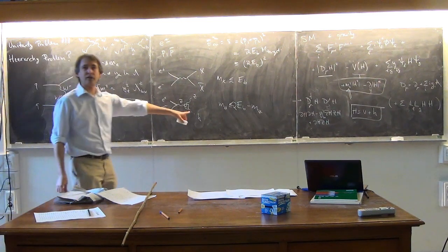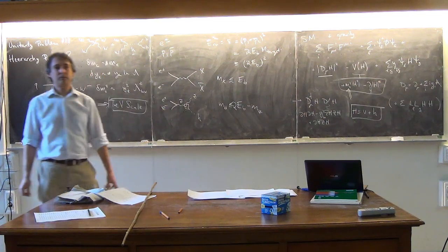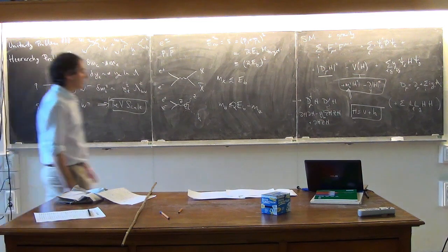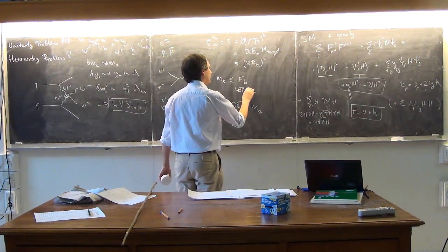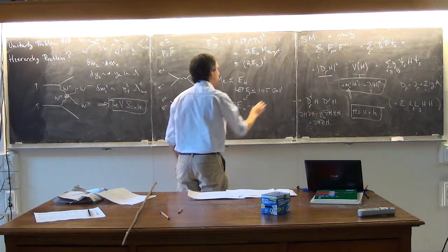It's through this interaction. So why don't we just do that? Well, we tried. That was called LEP, the Large Electron Positron Collider. It sat in the same tunnel that the Large Hadron Collider sits in. And the only problem was the beam energy that they could manage at LEP was 105 GeV.